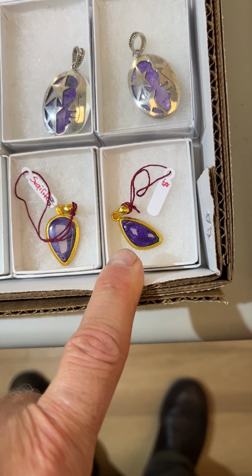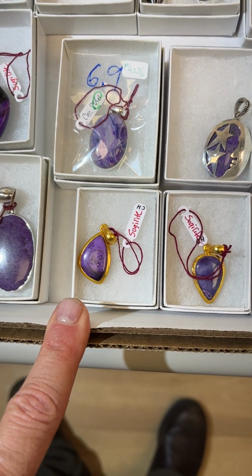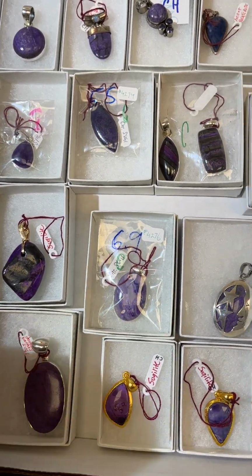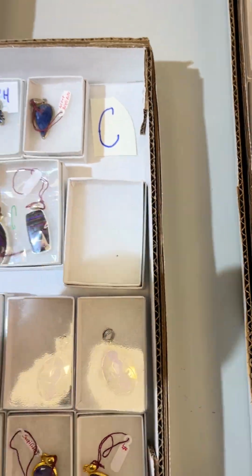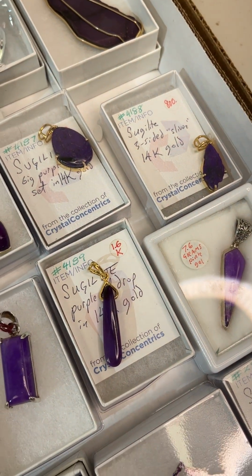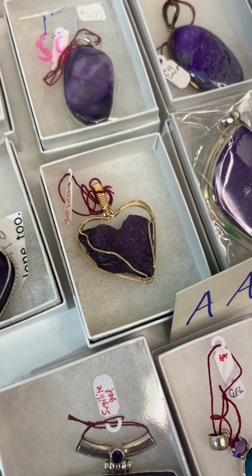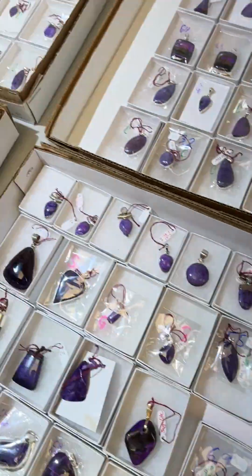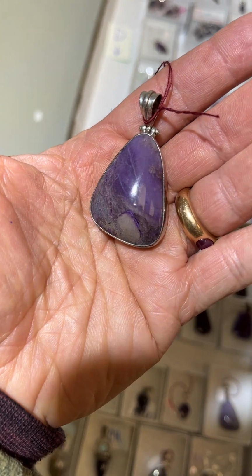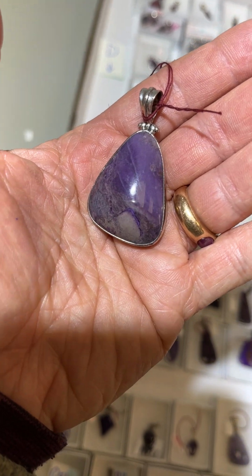This is 18 karat plated sterling, which is kind of great because most SUGILITEs are set in silver, and that's just the convention. But I am getting into bringing in gold, either through straight full 14 karat gold or using gold filled wire wrapping. This is a nice piece, not too dark purple or even pink, but a nice lavender. You're losing a little bit of the color. It's got a little bit of a beige section underneath.